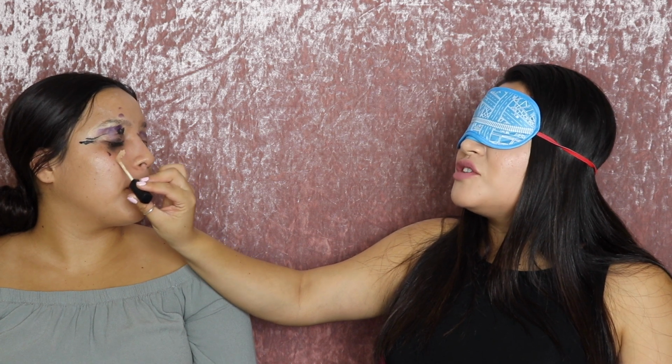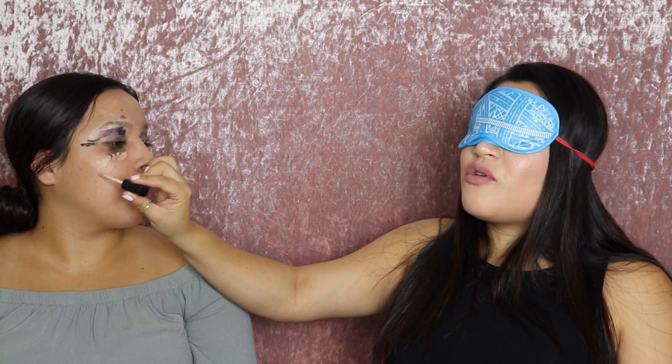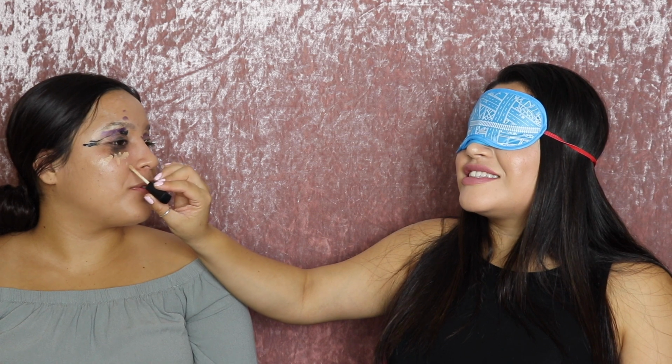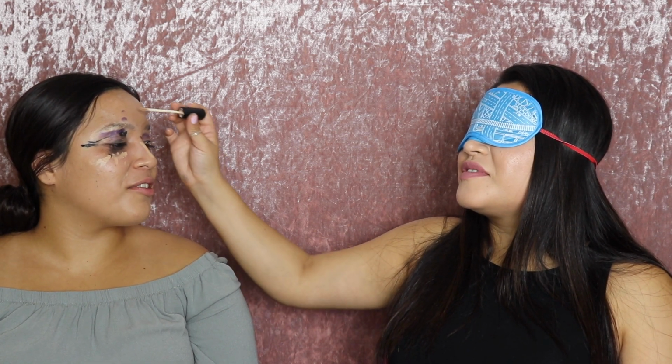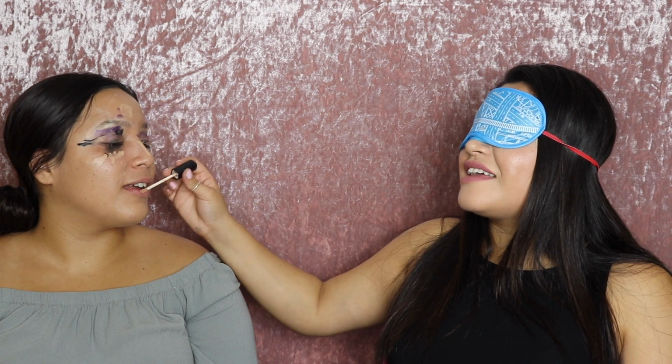So beauty sponge 101. Once you start to see mold, it's time. Throw it the fuck out. Yes, it's time to go. Give it to your dog where they can play with it. Yeah, they'll probably eat it.